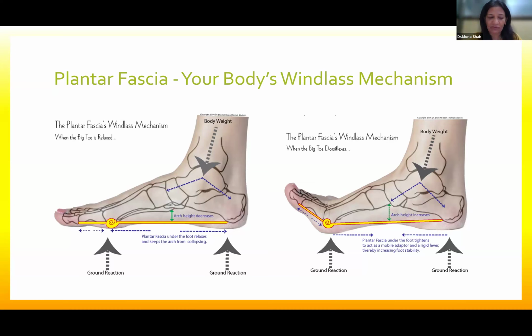As shown in the picture, very broadly and nicely, when the big toe is relaxed and the foot is in the relaxed position, the plantar fascia is also relaxed and keeps the arch from collapsing. And when it is tightened, while the toes are dorsiflexed, as you can see in the second picture, all the toes are dorsiflexed, and it acts as a rigid lever and increases foot stability. This mechanism always happens when we walk, and it becomes faster when runners are running quickly. So this mechanism of extension and relaxation is the most basic way to understand how the plantar fascia works.